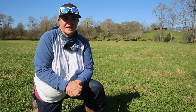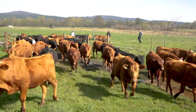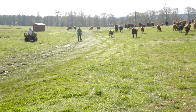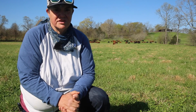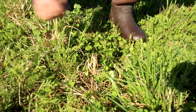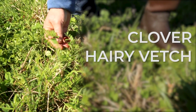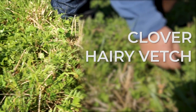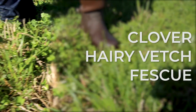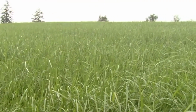Okay, so we just got our cows out to their first real pasture of grazing for the season. What you'll see on the ground right now is really the cool season perennials that have been dormant through the winter, and they're just starting to come back. So if I look down at this pasture right now, yeah, there's tons and tons of clover. I didn't even see this. Here's some hairy vetch. That's awesome. The cows love this. We've also got lots of fescue, so the standing up grasses, that's mostly fescue, coming back.